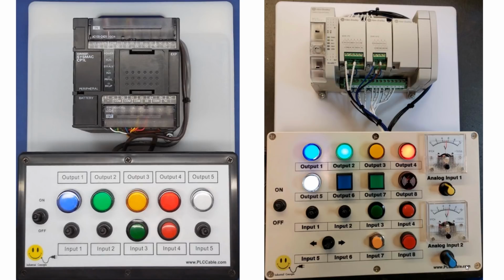Now here's a couple made by another vendor. These are both nice. If I was going to teach a PLC class and they gave me these to use, I'd be happy. Industrial Concepts makes nice little trainers. So we've got an Omron PLC, and then we've got an Allen Bradley Micro 800. And they are cost effective. In some cases, they don't have enough I/O, and they may not have the contact form that you want, meaning normally open, normally closed, momentary versus maintained.